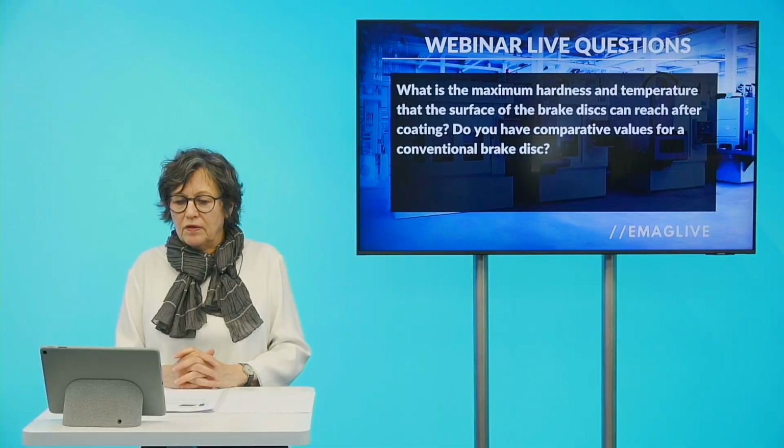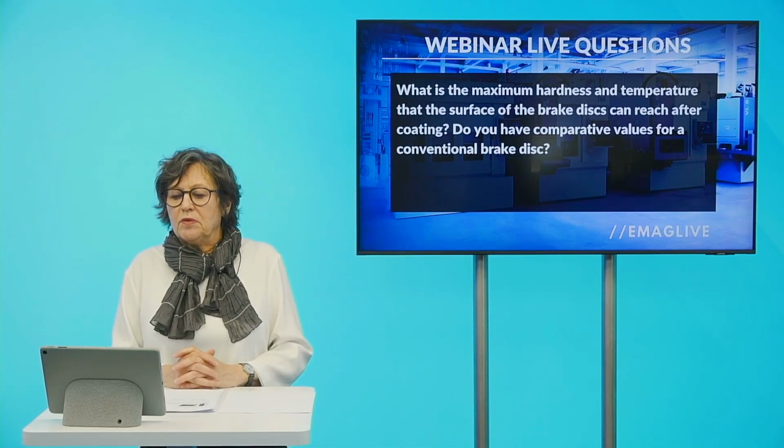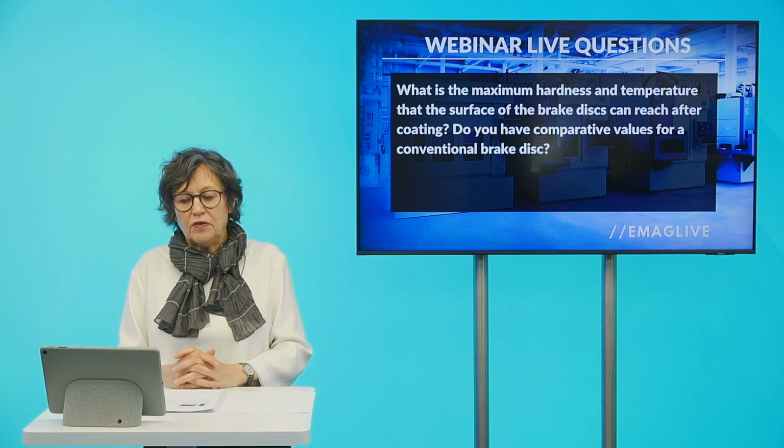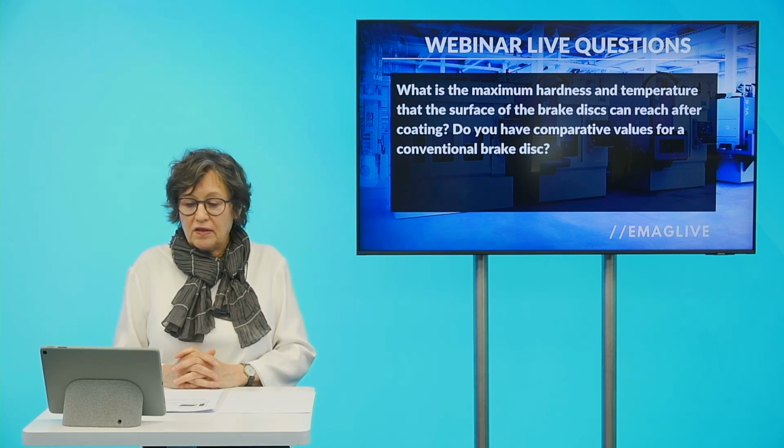Okay. During the movie, we received a question. So we should answer that at first. The question is, what is the maximum hardness and temperature that the surface of the brake disc can reach after coating? Do you have comparative values for a conventional brake disc?